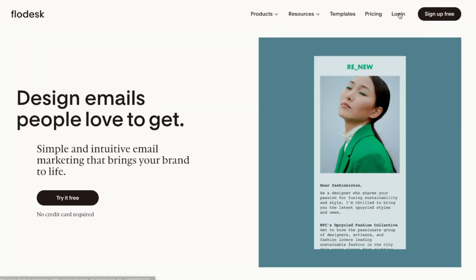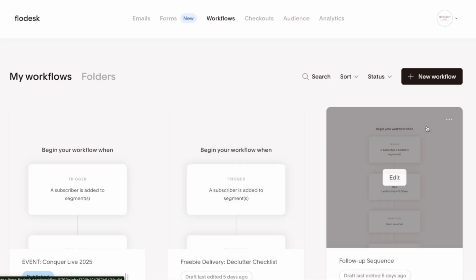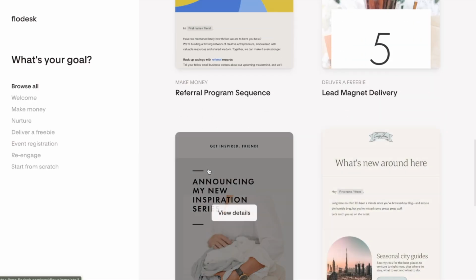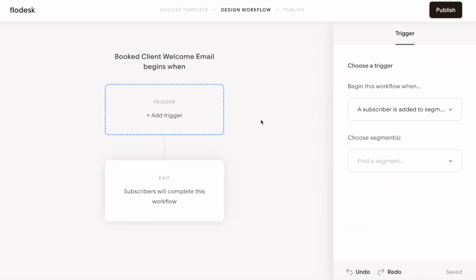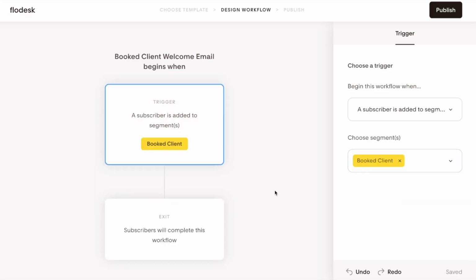I'm going to go ahead, log into Flodesk, and then at the top, click on Workflows and New Workflow. There are a ton of great templates here to get you started, but for this example, I'm going to start from scratch. I want this workflow to begin when they are added to that booked client segment. So I'm going to click on this box here and then choose that segment that we connected our HoneyBook automation to.